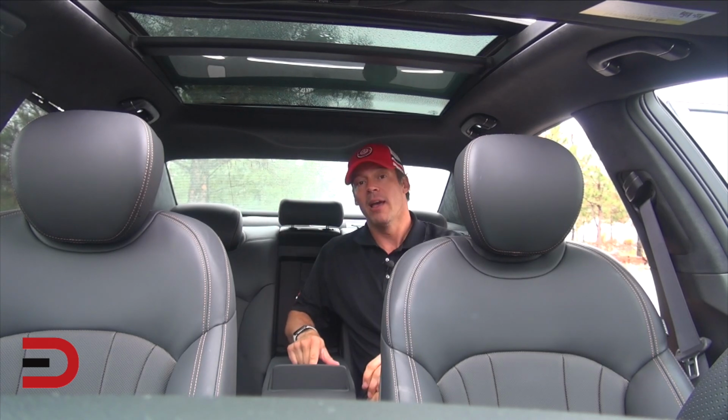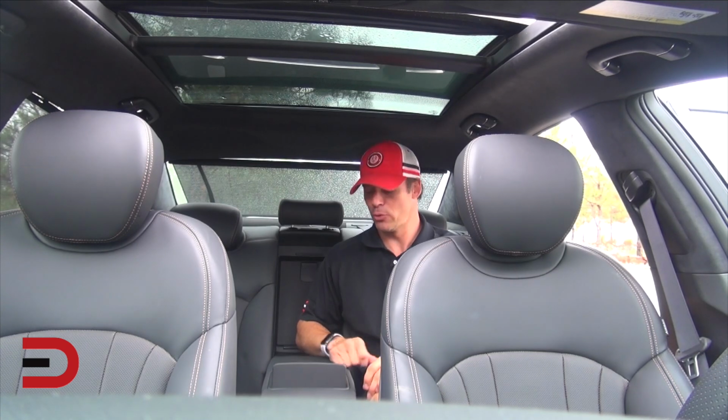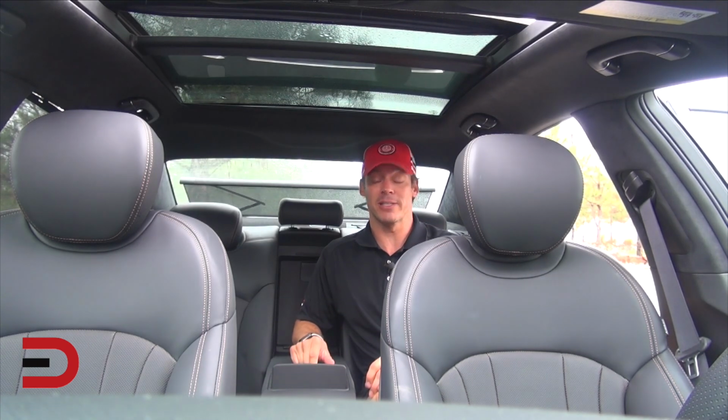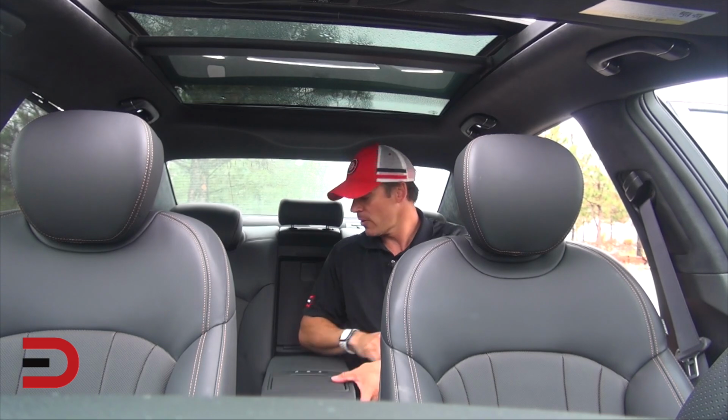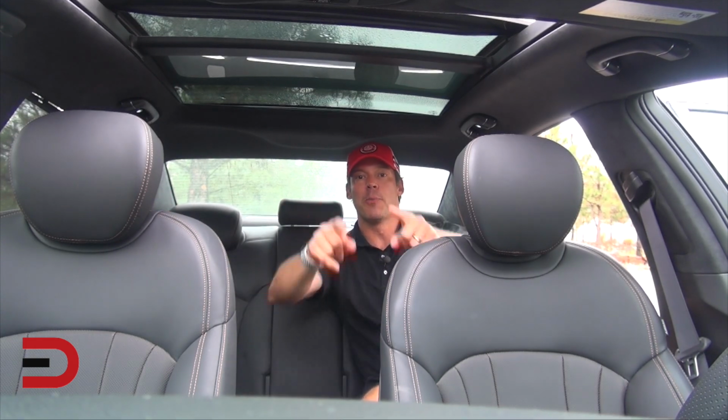You even have the heated seat options for the passengers. Big plus there. And also I'm pushing a button here to move up the visor. Isn't that pretty cool? So if people in the back are getting too much sun, they can close and open the visor as they wish. There we go. Backseat legroom and headroom. Hope you like that demo.